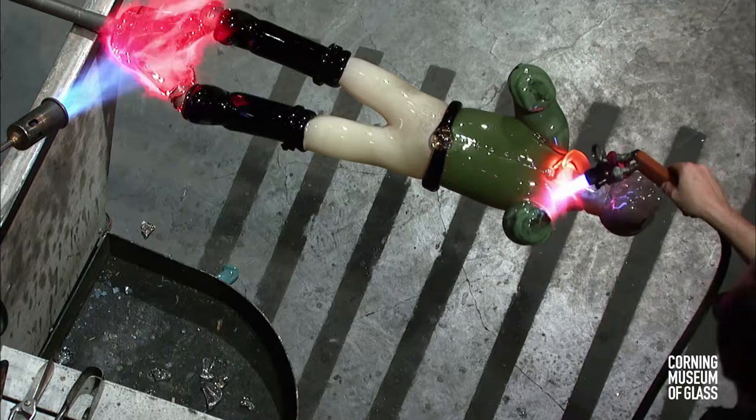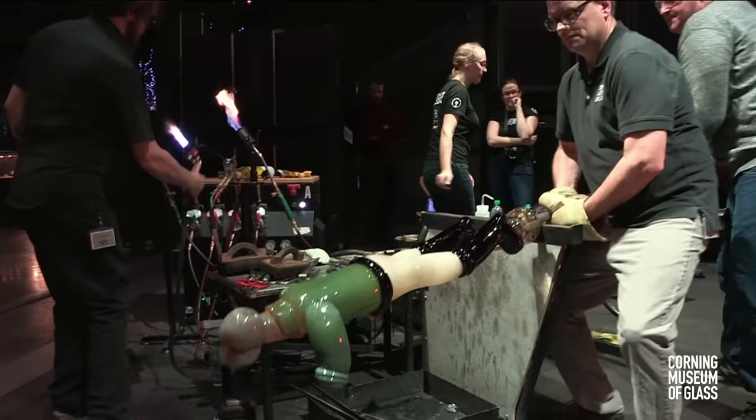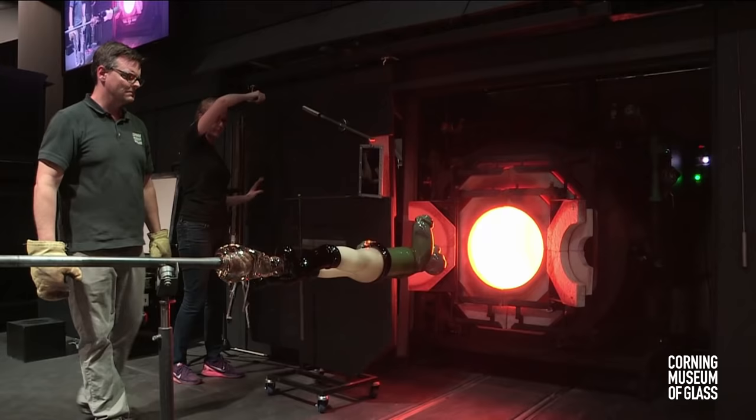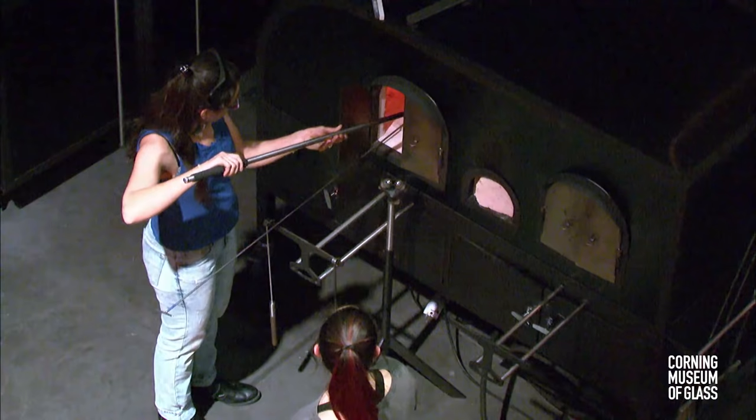If we were trying to move around the head, if we were trying to change the angle, bend the neck using a metal tool, well, the metal could actually shock and crack the glass. We like to say that steel will steal heat from your object. Cork is just not going to do that. Okay, so Robin's checking in over here. Julia is attaching the arm onto a punty, so one of the arms is going to be the next feature to get added.